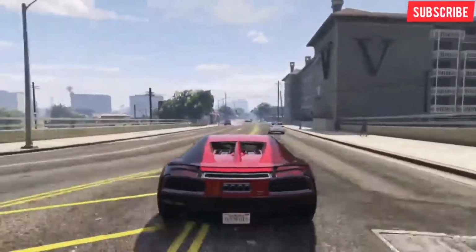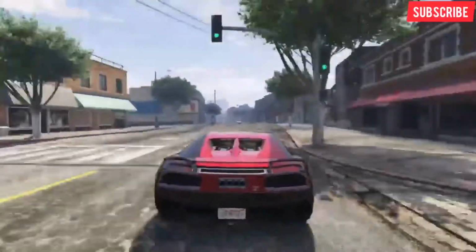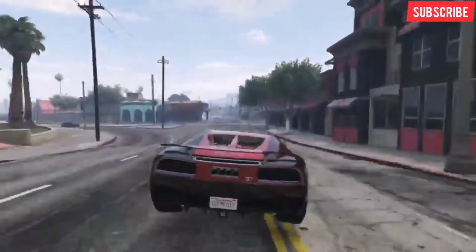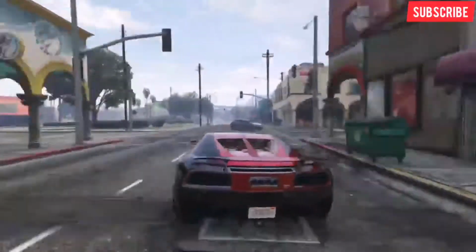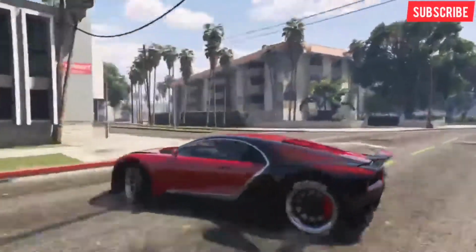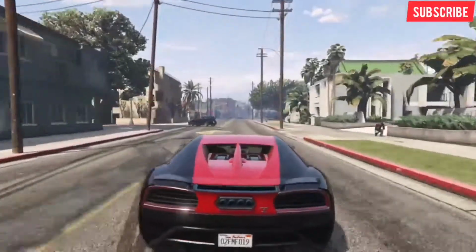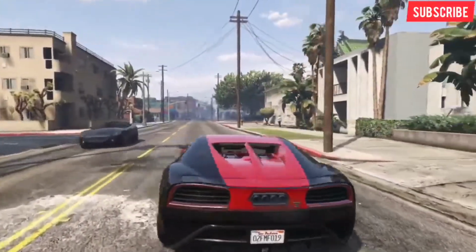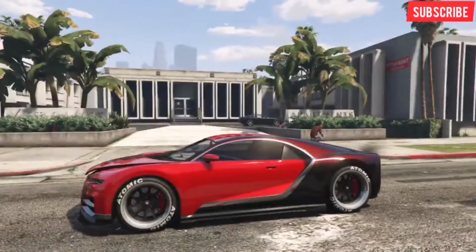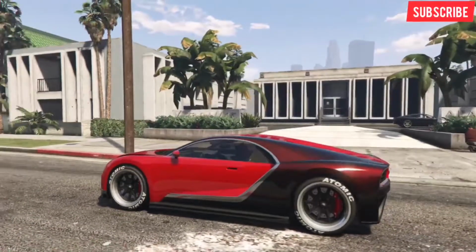So do you need to add the Benny's customization? If you want to make this vehicle your own, then go for the Benny's vehicle. Because if you want just customization in general for this vehicle, go for the Benny's version, honestly. But if you are happy with the car and you want to save money, then stick with this.